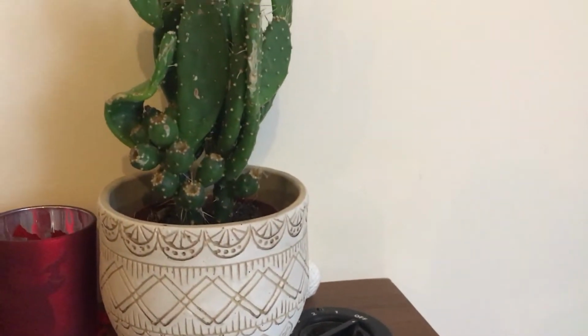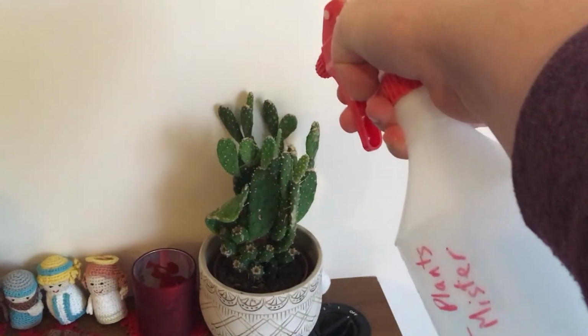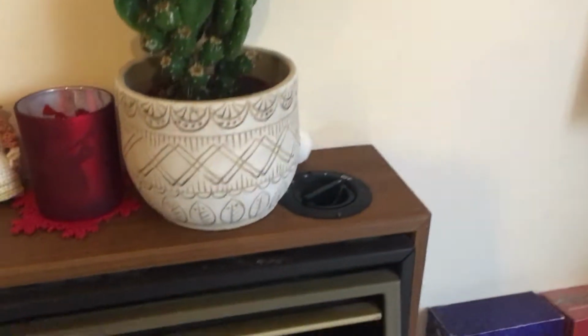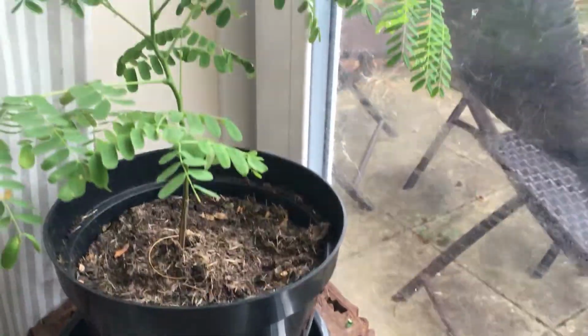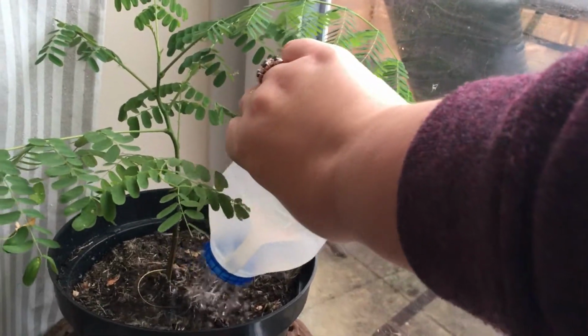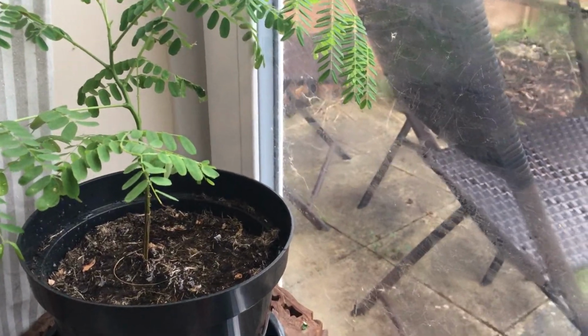Over here I have a prickly pear. Obviously, being a cactus, that doesn't get water tipped on it, but I do give it a bit of a spray. And over here by the door we've got a Flamboyant Tree that I've grown from seed. This is another one where the leaves move throughout the day. I've got two of these. This is a smaller one. I don't know why it's smaller. Germinated at the same time as the other one, so who knows. And the other one is sitting over here behind Leo. This is our larger Flamboyant Tree.